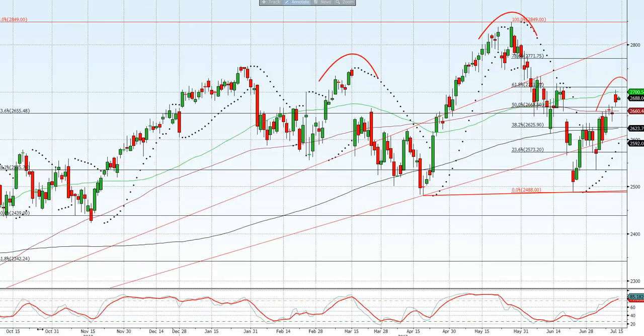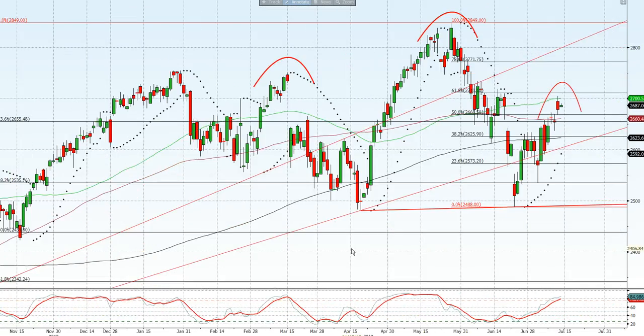But if I expand this chart out, I'm just going to try and show you this head and shoulders pattern which could be forming here. The red curves show it very clearly. The recent rally, we bottomed out pretty much near the previous low, which was in April. We bottomed out again in June. We've managed to recover almost 61.8% of that recent down move from May, which is usually a good resistance level.